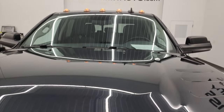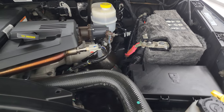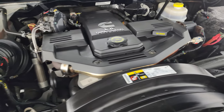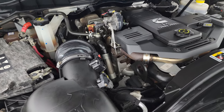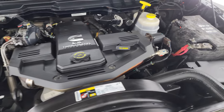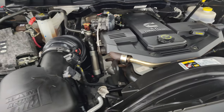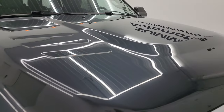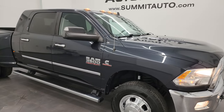All the lights are working nicely. Under the hood, we have the 6.7 liter Cummins diesel engine, 385 horsepower with the Aisin transmission. Engine bay is very clean, runs very smooth. Once again, this truck has been fully safetied and inspected by our service shop. Has a fresh oil and filter change. All the fluids have been checked and topped off. It has 6 brand new tires. There is the emissions sticker. And this truck is 100% ready to go. I would highly recommend this truck from a quality and condition standpoint.